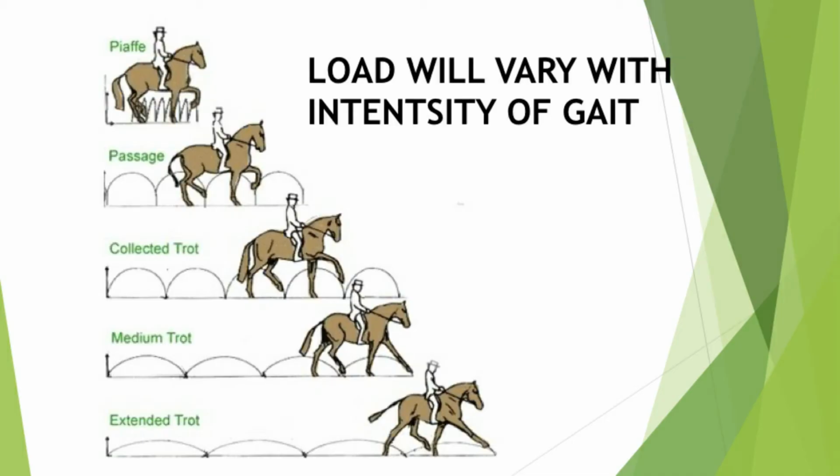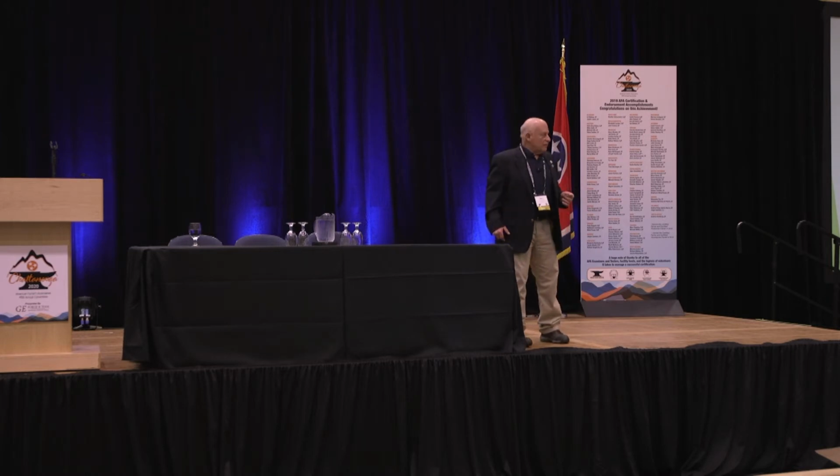Next. So the load's going to change with the intensity of the gait. So the horse on top that's doing a PF has to be on that hind end, and he has to do it well and to last. That horse has to be pretty well put together and pretty well shod. Extended trot going the other way too. We're changing where that goes, but we still have to support the movement better, and you have everything in between. But you can see the differences in the foot flight and how the horse has to use himself. Next.